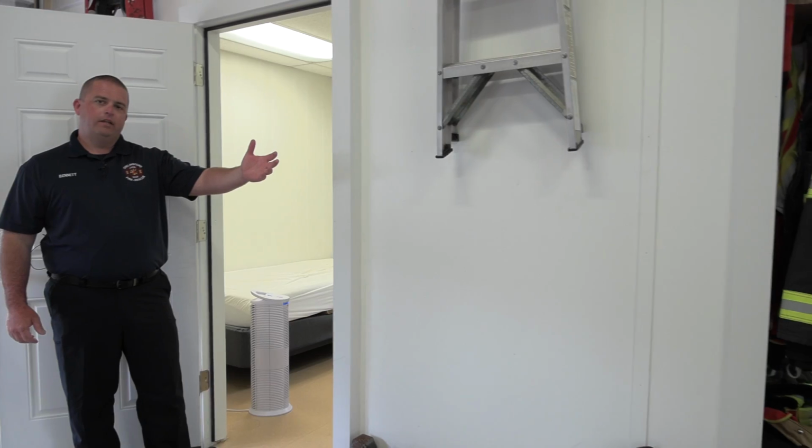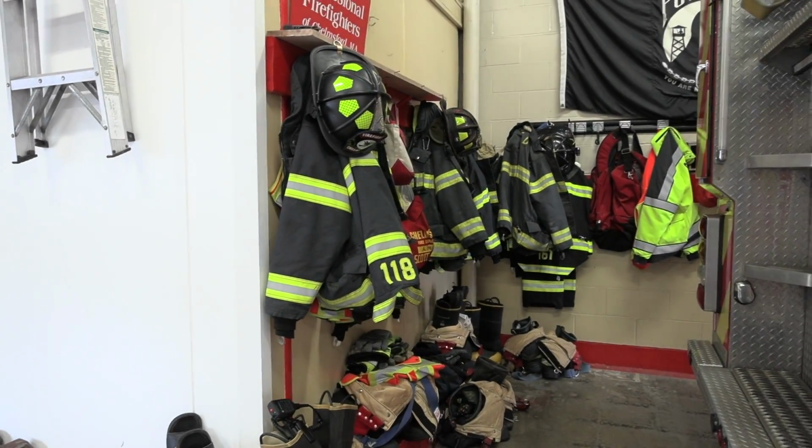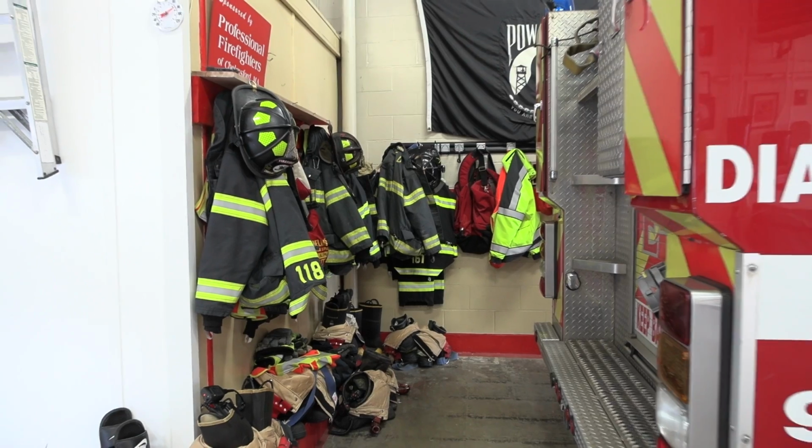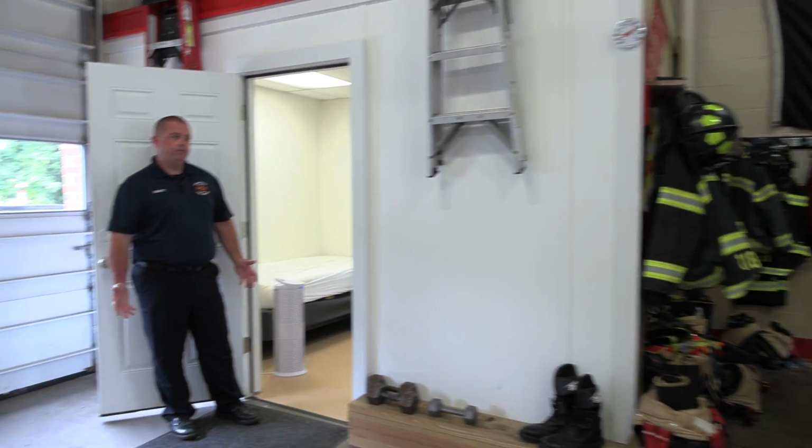We hang our gear on the back side of our sleeping quarters, and the truck is probably 3 to 4 feet away. That's a safety concern. This is our bathroom. It is also directly attached to the apparatus bay. When we shower after fire calls, our pores are opened and it allows those carcinogens to directly enter into our bloodstream. As you can see, this bathroom was also only made for one gender.